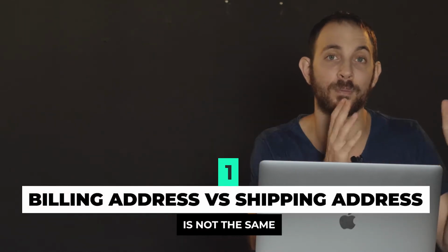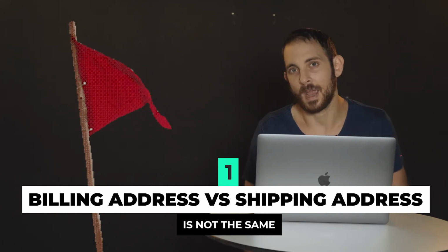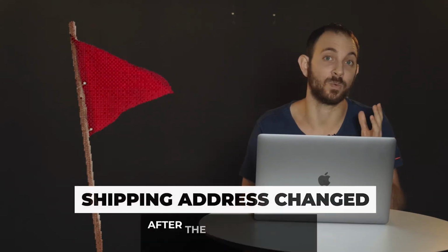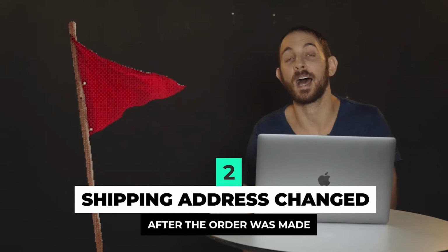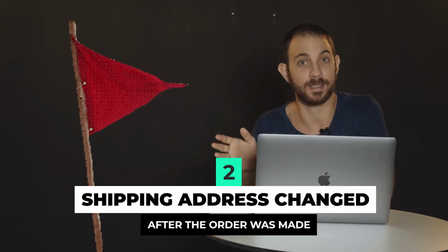Let's talk about some other red flags that could mark an order as high risk. First of all, whenever you see a billing address that is far away from the shipping address, that might be a red flag and you better look into this order. Another red flag is whenever someone changes the shipping address after the order has been made. Many times scammers place an order with the original billing and shipping address and then call the support and ask them to change the shipping address to their actual location or a PO box or anything they can take advantage of and stay under the radar.